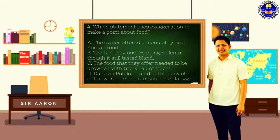Number 4. Which statement uses exaggeration to make a point about food? A. The owner offered a menu of typical Korean food. B. Too bad they use fresh ingredients, though it still tasted bland. C. The food that they offer needed to be drowned with truckloads of spices. And D. Dan Dan Pub is located at the busy street of Itaewon near the famous place Jangga.